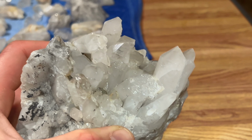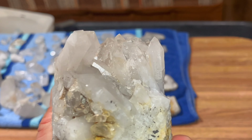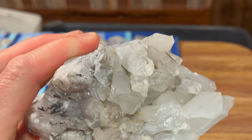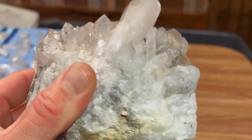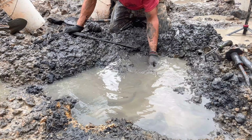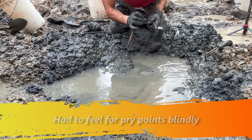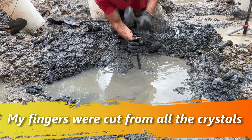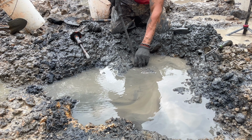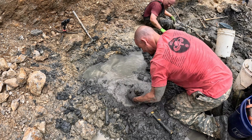Check this thing out. Beautiful. Definitely couldn't tell when you pull it out of the mud. Unbelievable. Nice long points on it. A couple damaged points, but overall a pretty quality piece. So now I won't be sunburned. Got plenty of mud on me. Cool. Oh yeah. Nice.